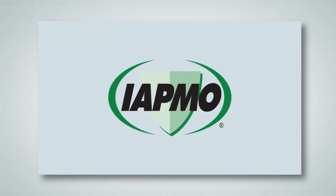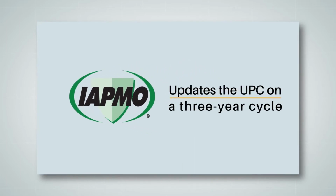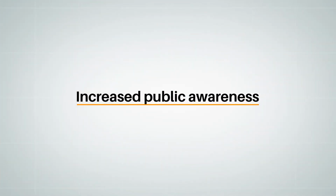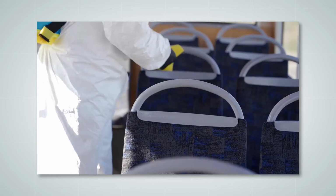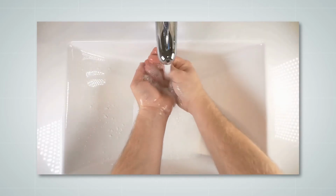The International Association of Plumbing and Mechanical Officials, IAPMO, updates the UPC on a 3-year cycle, according to the technical committees that oversee these updates. Water quality is becoming a bigger focus each cycle for consumer health and safety. The 2021 UPC was published in the middle of the COVID-19 pandemic, and although COVID is an airborne virus, not waterborne, public health, sanitation, disinfection, and hand washing all became far greater concerns to Americans.